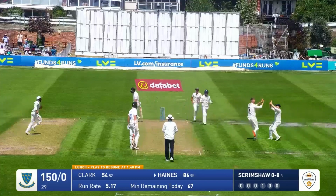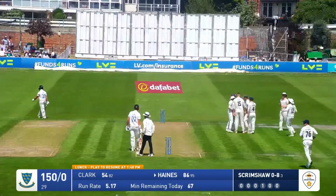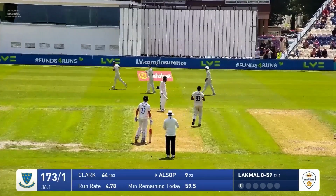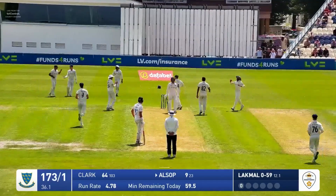As Thompson begins, and it's edged and caught. First ball after lunch, Derbyshire get their first wicket. Haynes goes for 86. Blackmell around the wicket bowls, also cuts, and he's caught at slip, and that's a really very good catch by Wayne Madsen, who put one down a little earlier on today.